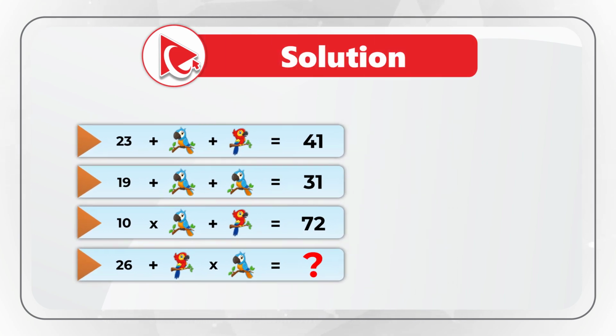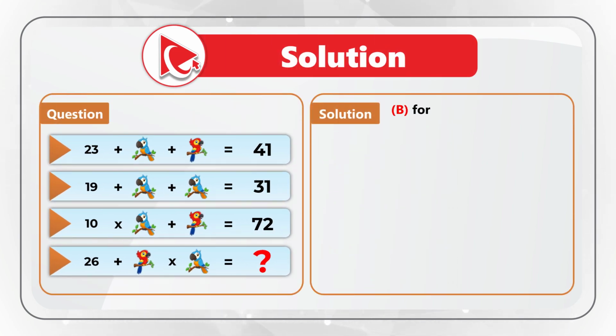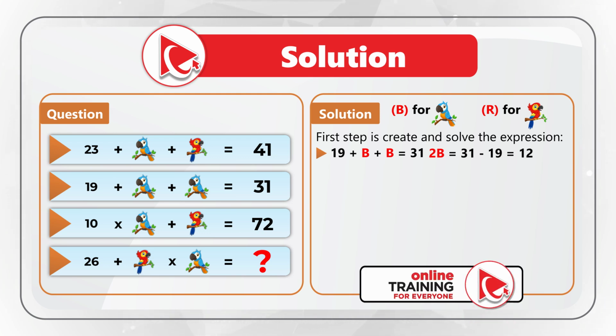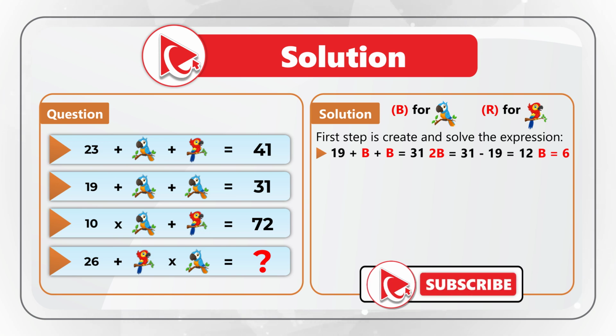For simplicity, let's create variables. We will use B for blue parrot, and we will use R for red parrot. So the first step here is to create and solve an expression. And the easiest one to solve is the second expression with 2 blue parrots. 19 plus B equals 31, which means that B equals 31 minus 19, which equals 12. Once we solve it, we see that B, blue parrot, equals 6.